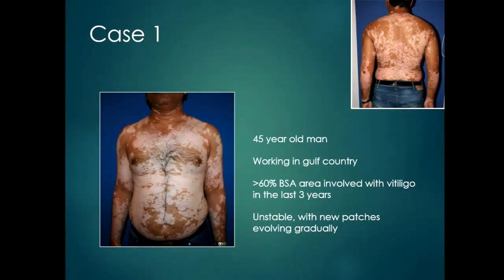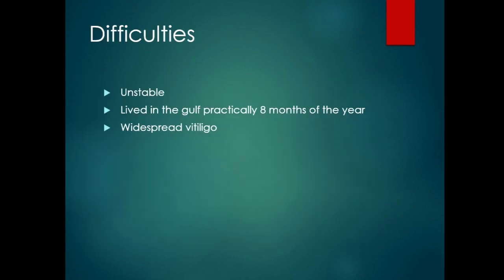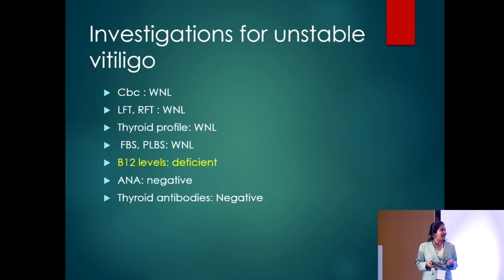A 45-year-old man who's working in the Gulf country, having more than 60% body surface area involved in vitiligo for the last 3 years, is unstable with new patches evolving gradually. So this is the extent for the lower extremities also. The difficulties in this case were, one, that it's unstable. Second, the patient lived in Gulf practically 8 months of the year, and also it's a widespread vitiligo. So first thing was to stabilize and then get the repigmentation back.